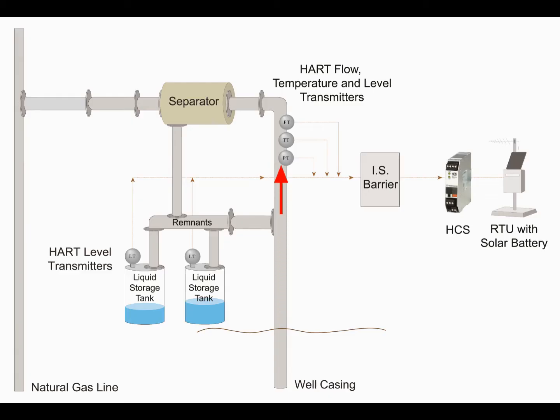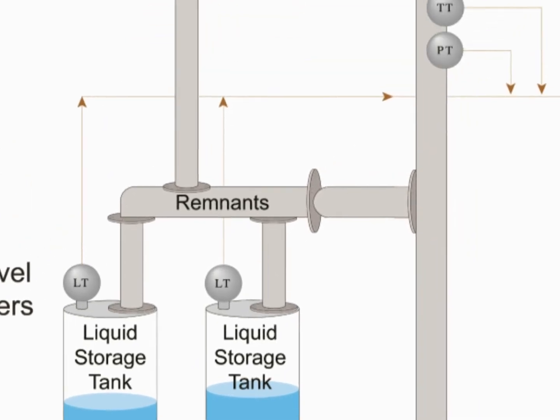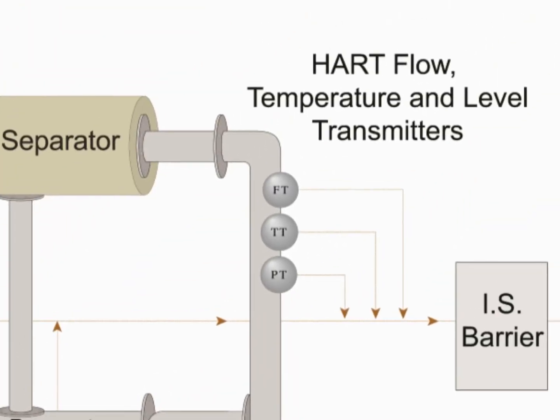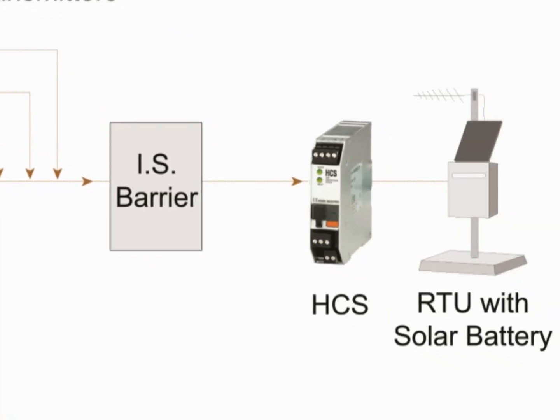At this natural gas site, unwanted liquid and solid remnants are stored in a battery of tanks as gas flows up from the well. Level transmitters measure the tank's volumes. We also have temperature, flow, and pressure transmitters monitoring process points around the well pad. The signals from these transmitters are wired to a centralized well pad remote terminal unit, or RTU. At a remote site, the RTU and transmitters rely on solar panels and solar-powered batteries.